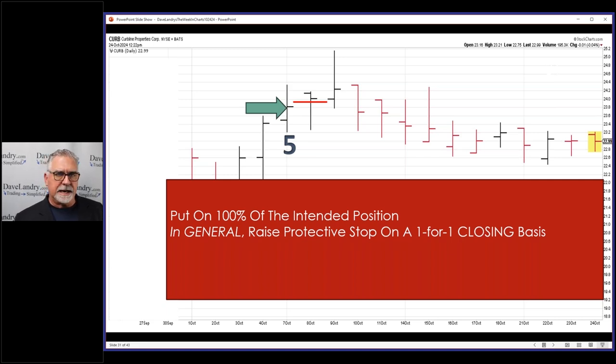But as a general statement, the official rules are on a 1-for-1 basis, when you first get into position. So if it closes 1 point higher, again, you bring up that stop 1 more point, 1 point from where you started. And again, I've become a little bit more lenient in recent times. And the more lenient you are with your stops, by the way, the better your chances are of catching a trend. But obviously, when it doesn't work, the more money you lose when it doesn't work.